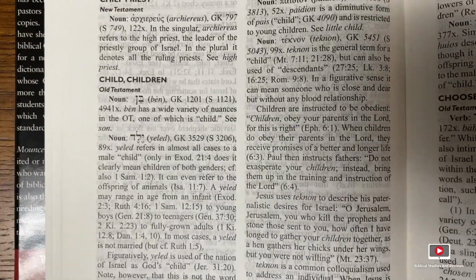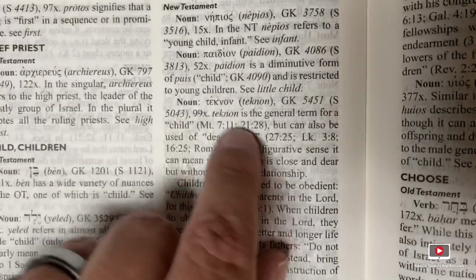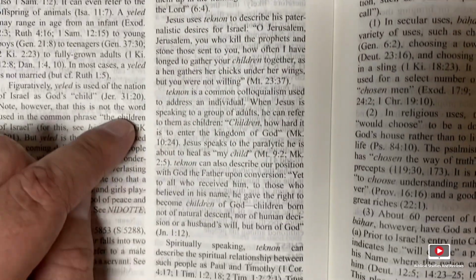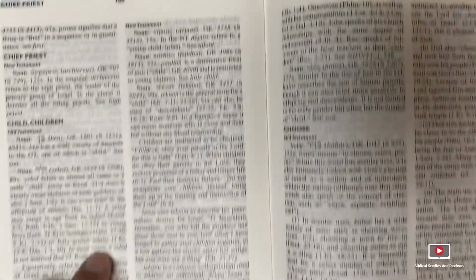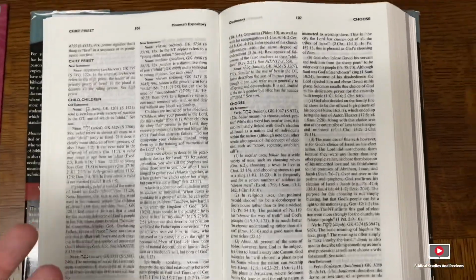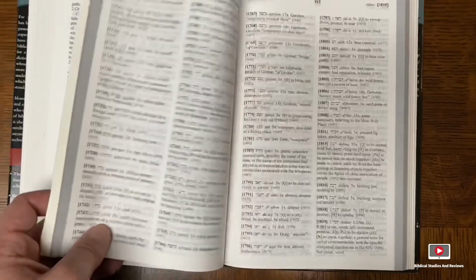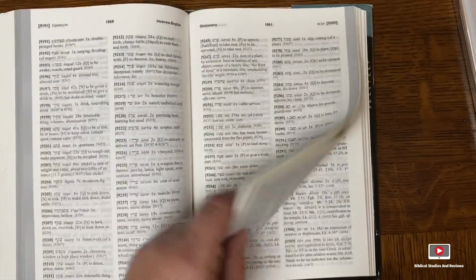So here it is. And so we're going to look for the Greek word teknon. And there it is, Strong's 5043. And you've got a pretty decent full definition of that word, maybe more than you want. But that's the basics of how this works. There's two different ways to look it up. You can look it up based on the English, or you could use either your Strong's number or your GK number to look up words. And it gives you a very basic, very easy to understand definition of those words.